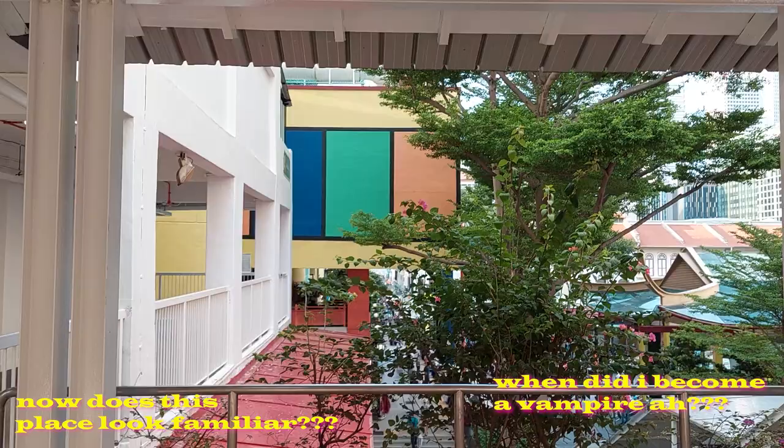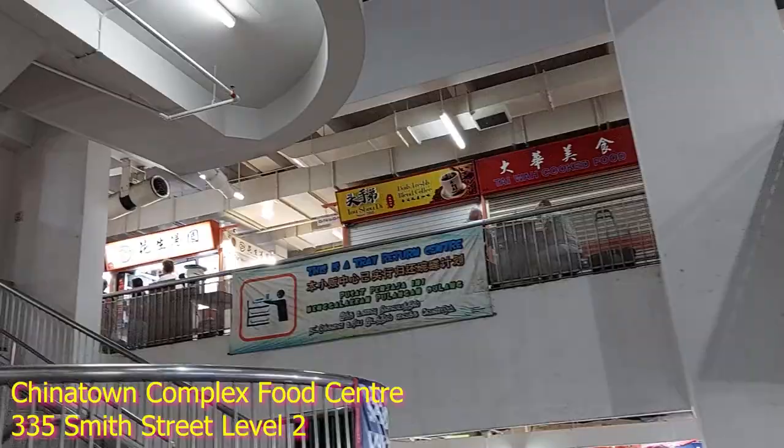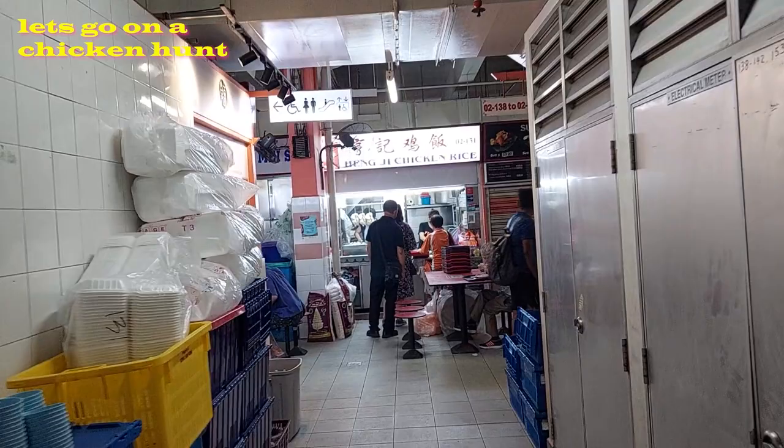So we are coming here, Chinatown Complex Food Center. So let's head up to the second floor where all the food is. And we are coming here to have some more food. Some Hainanese chicken rice. Yep, so that's the store we are going to. It's called Heng Chicken Rice.